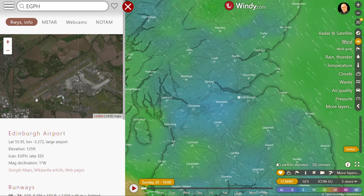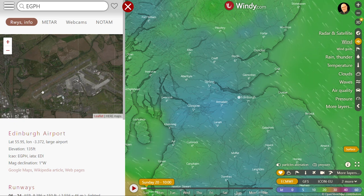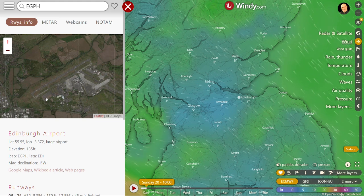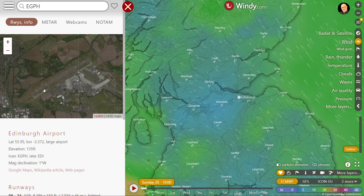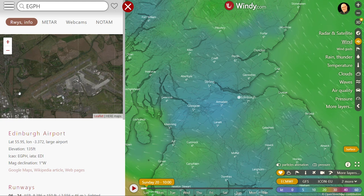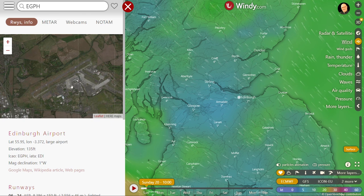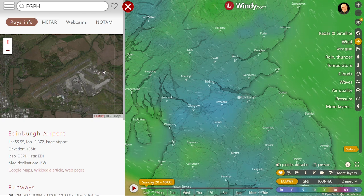Now, looking at the runways, the likelihood is it will probably be this one, 06 departure. I don't know if that will hold, but that's what the other one did earlier this morning. We may get the same one. So that would be the 06. It'll be a crosswind takeoff. And if that's the case, it will be interesting.